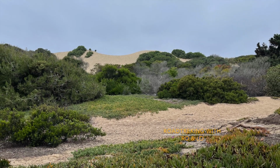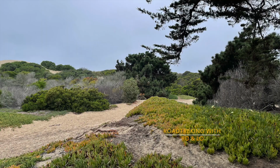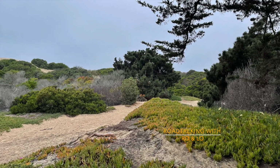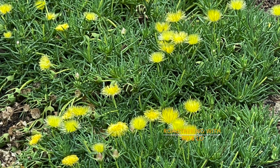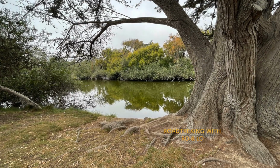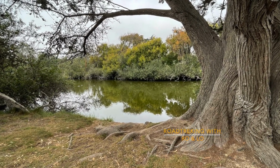So we were almost to the beach, but we still would have had to traverse over quite a few sand dunes to get there, so we opted out to turn around. Anyway, we ended up taking the nice trail around the lagoon. That was more our speed.